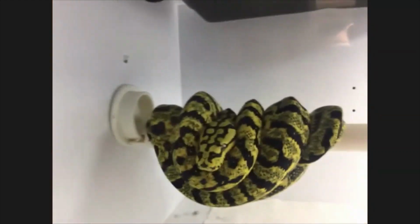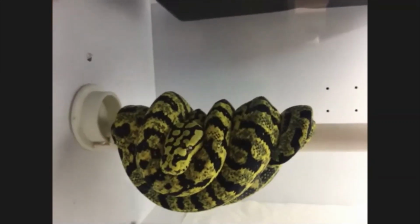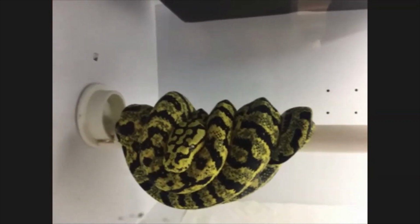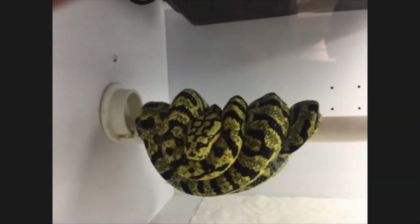And here's another 2018. I think this is the only female from the 2018s that I kept. I'm pretty good about keeping males, unfortunately. That's just the luck of the draw. But she should be shedding here in a few days.